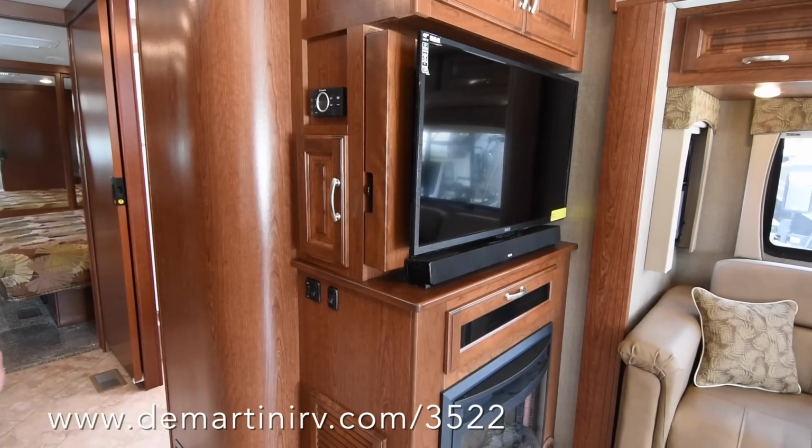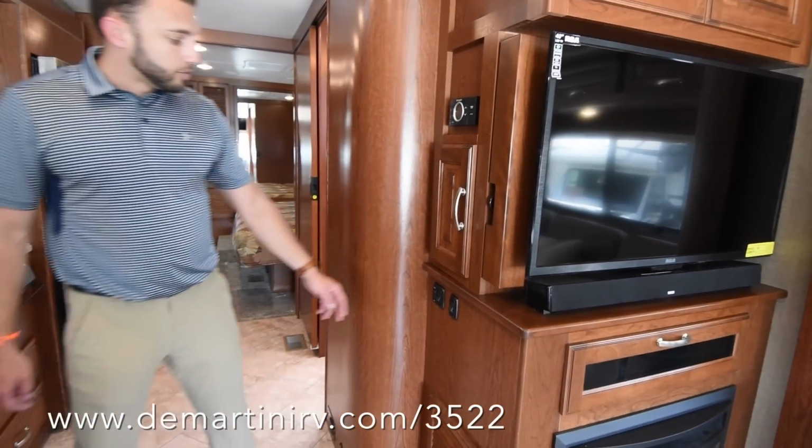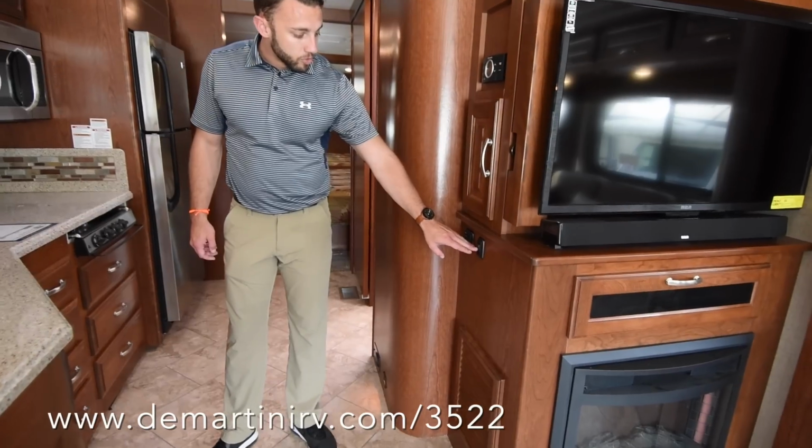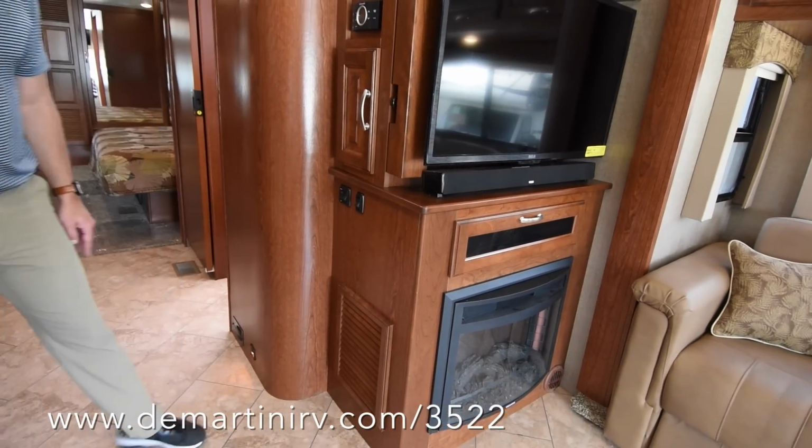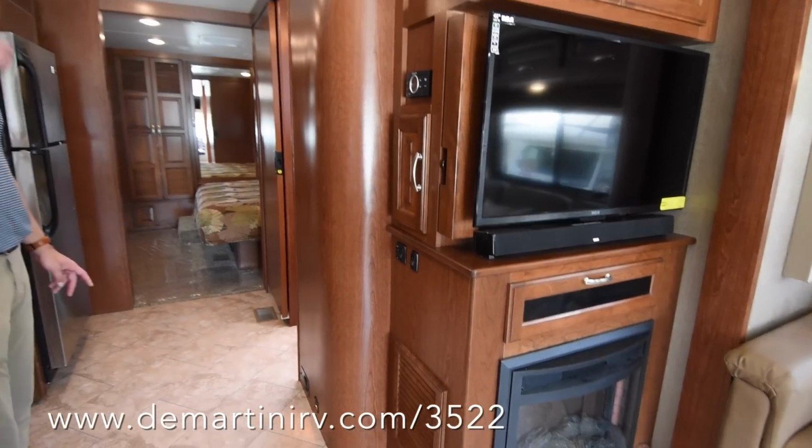Here's for your 2-zone heated air conditioning. Nice thing too is you're going to have all these control systems and styles here for your lights, and they're all going to be on a dimmer here in the living area, so you're able to adjust the brightness with your LED lighting.